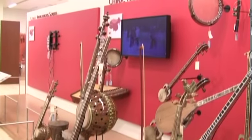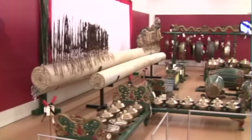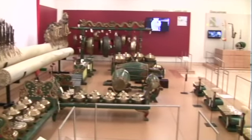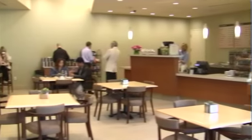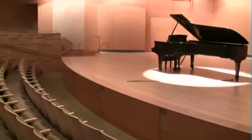Okay, Alan, I have one more question for you. How could a family come here and spend a day? Well, the exhibits themselves will take a few hours to go through. You could spend some time in the experience gallery, try out some of the instruments. We have our own restaurant and cafe, too, so you could have a meal. We'll be serving food from different parts of the world in keeping with the collection. And then maybe after dinner you could catch a show at our theater.